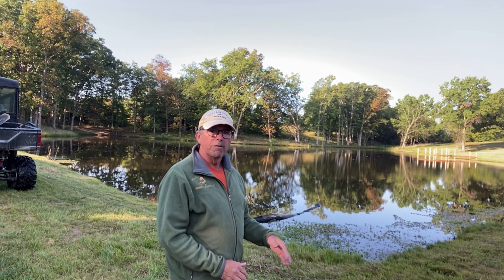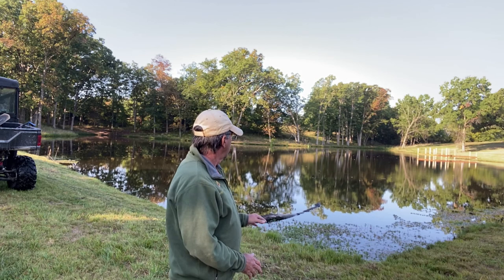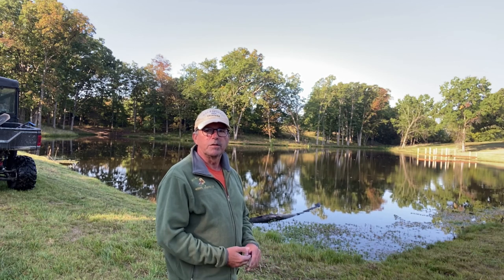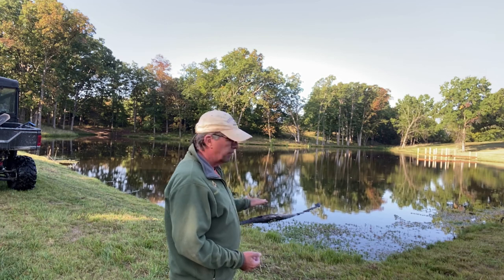We haven't put our predator fish in here yet. We're doing that in October, but right now we've got our forage fish in there. So we have bluegill, catfish, minnows, shiners, everything else. So I'm putting a quarter inch screen along here. It's about 10 foot long.